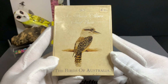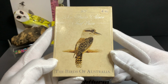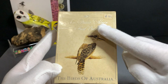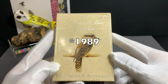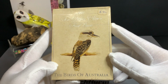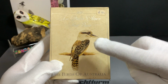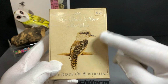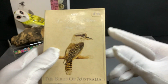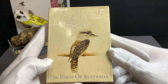Alright, so what we have here is a $10 silver coin issued by the Royal Australian Mint for their Birds of Australia series. This series was started in 1986 and it was completed in 1994. There were a total of 6 coins issued for the series, and this is the first one, the Kookaburra coin. Let's take a closer look at the box before I open it up. And no, I did not pay this price for this particular coin.